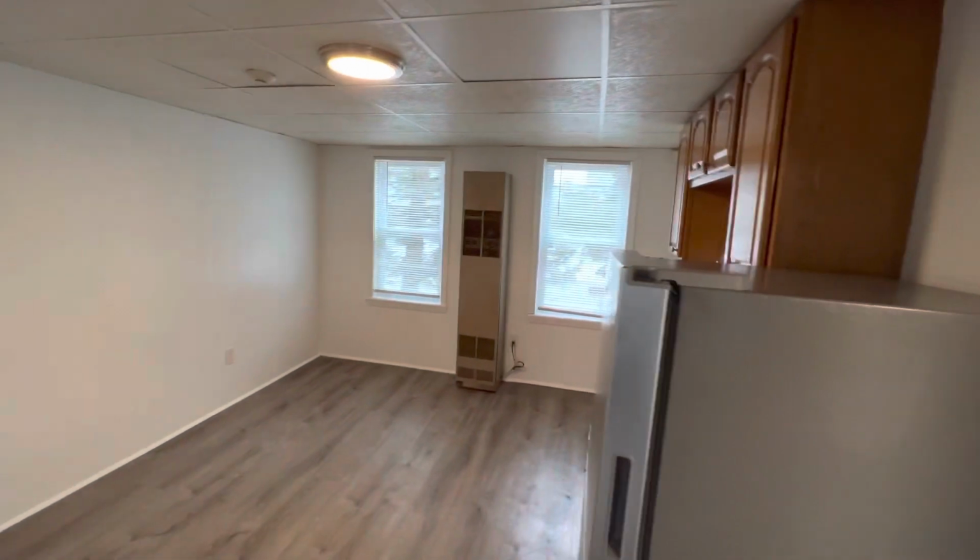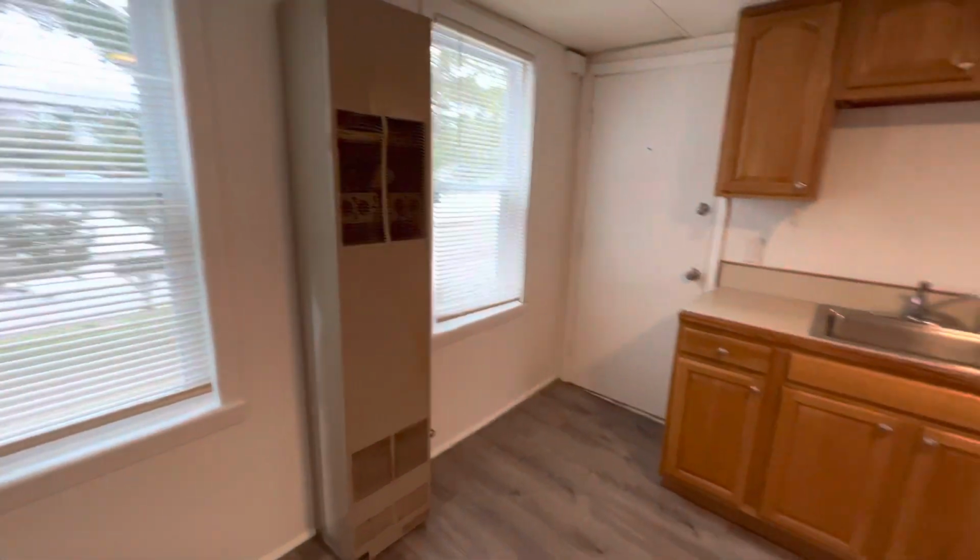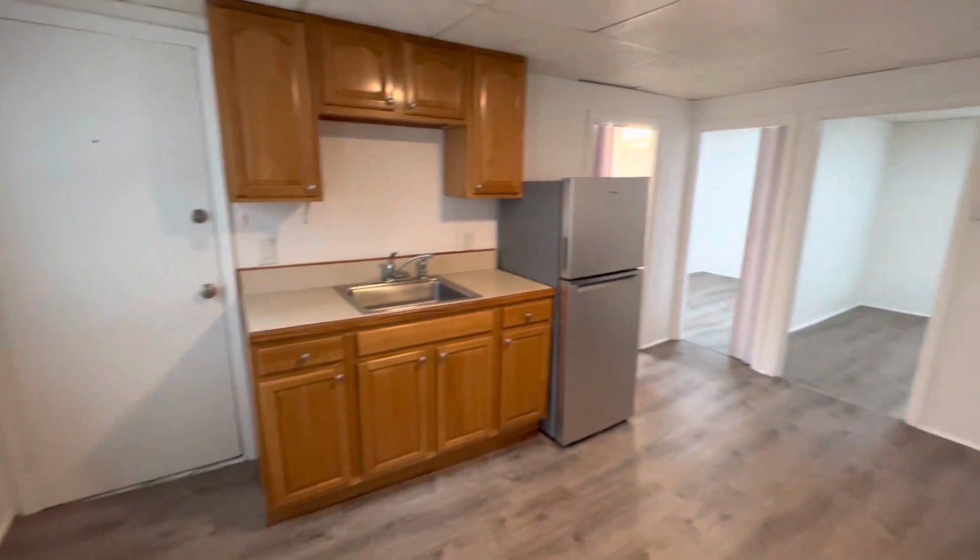And as a tenant of Nexus, you'll be able to enjoy the benefits of paying your rent online. You'll be able to file your maintenance requests and chat live with the staff 24/7.